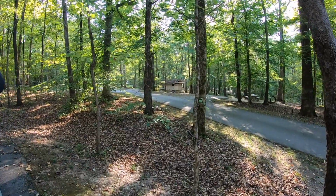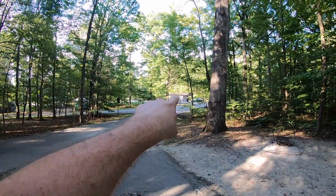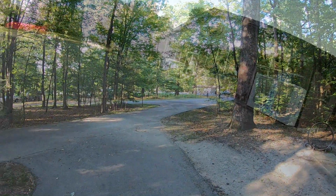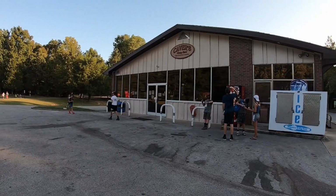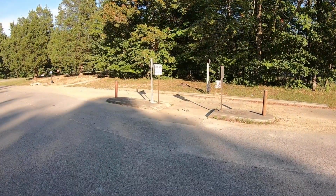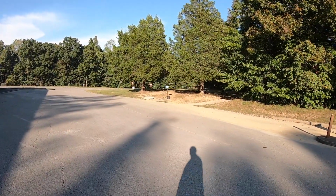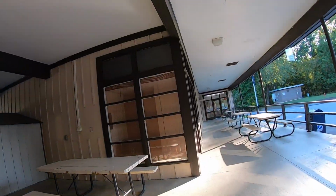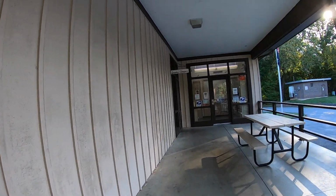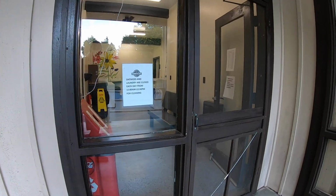Bathhouse down there, just restrooms, and they do have a shower over at the camp store, which is just past this ranger station. Here's the Caverns camp store. Everybody's getting Cokes, even though they're closed right now. They got some vending machines over here by the camp store. They got dump stations, potable water. We got laundries and showers. Here we go. Post office. Okay, we're good.